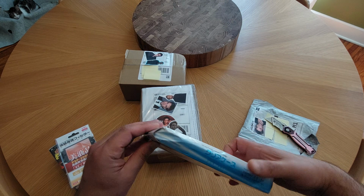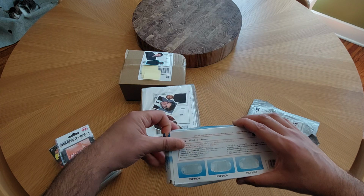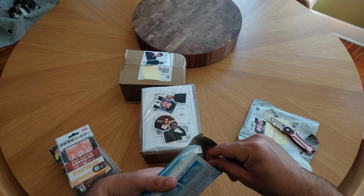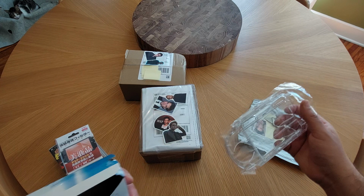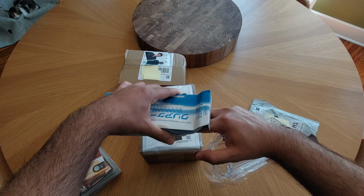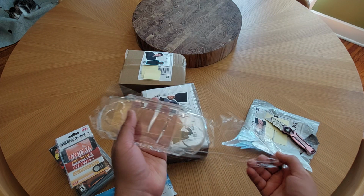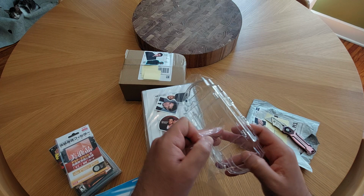Imagine it's broken. That's what I'm afraid of. I haven't opened any of these. And that package right there looks squished. So we'll see how it goes. Alright. I think that's it. Yeah, nothing else. Alright, yeah. Pretty simple case. Is this for the 1000?